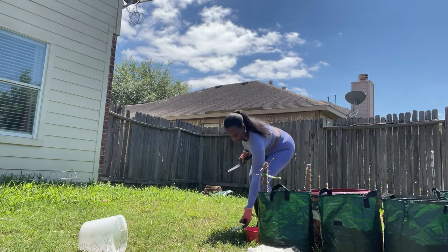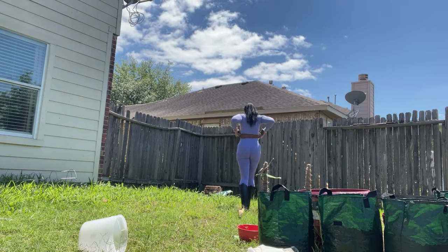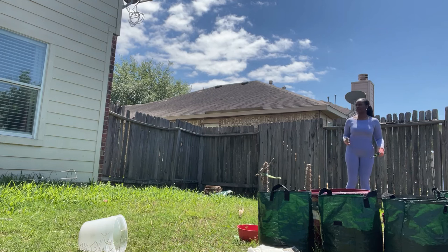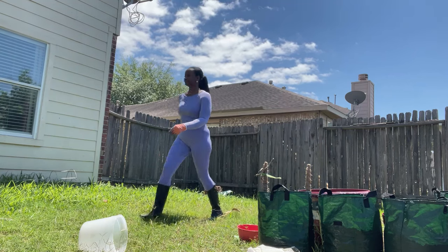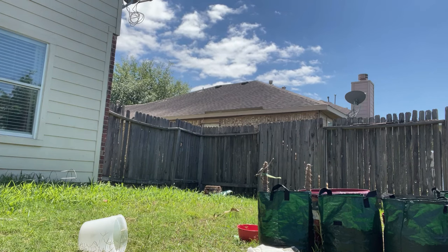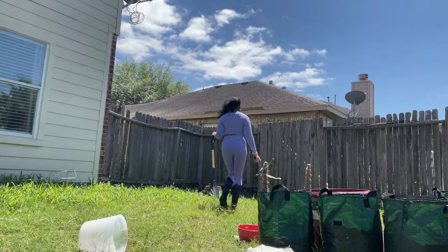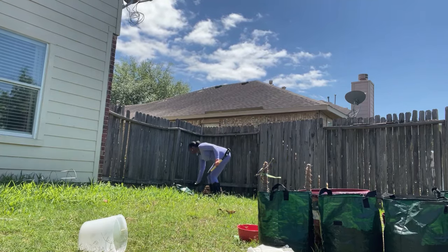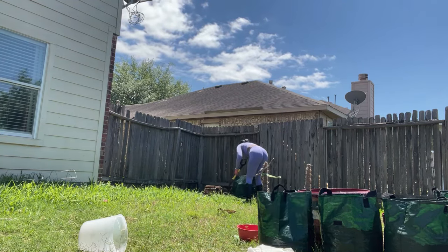I'm gonna put these. Stick them right there. I need that shovel. Where is the shovel? Oh, here you go. I feel so good out here. It's kind of cool outside today, which is weird.